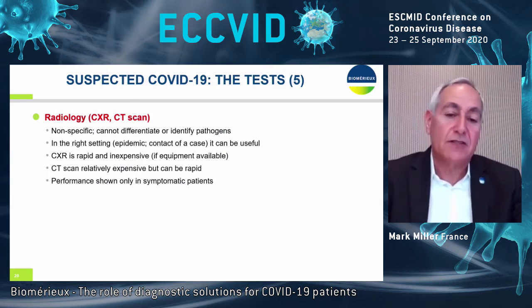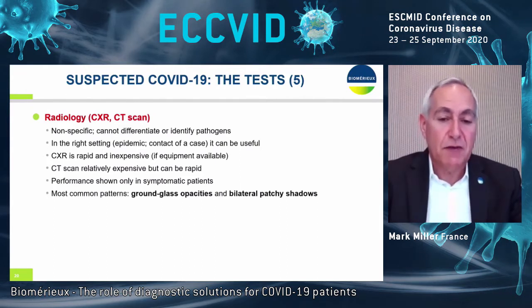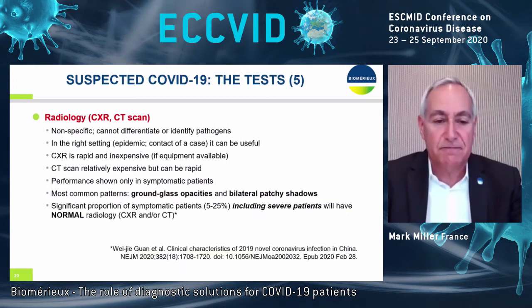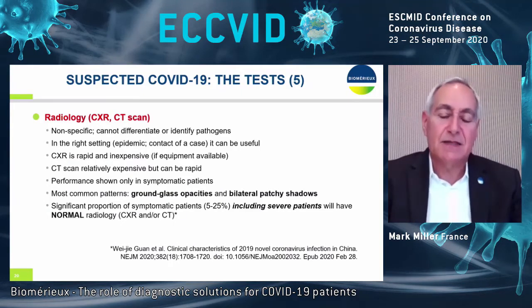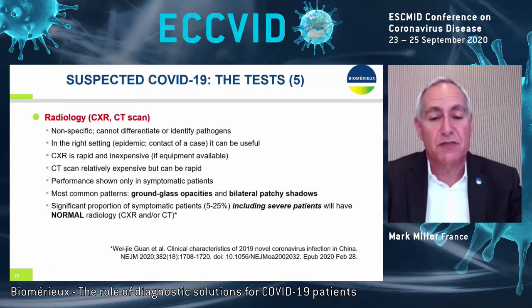The performance, however, has only been shown in symptomatic patients. So we don't know what the performance of chest x-rays or CT scans are in contacts who are asymptomatic. The most common patterns are typical viral patterns, which are ground glass opacities or bilateral patchy shadows. The important thing to remember, and this is striking, and again, this disease seems to be different than other viral illnesses, is that a significant proportion of symptomatic patients, including severe patients, and this comes from the China epidemiology, about 5 to 25% of patients, including the severe patients who wound up in the ICU, had a normal chest x-ray and/or CT scan at the time they were first seen and diagnosed.